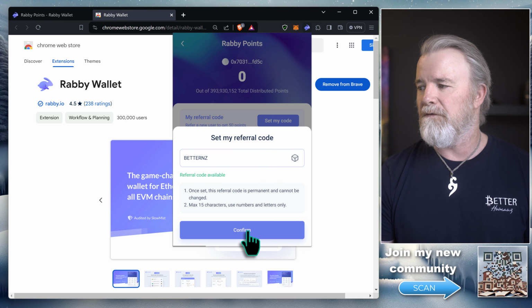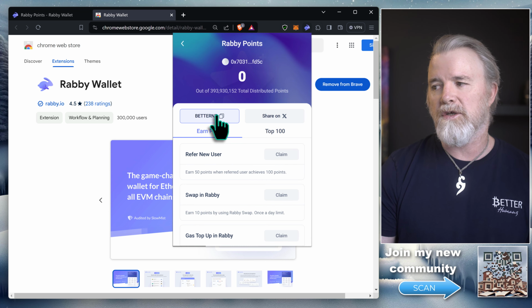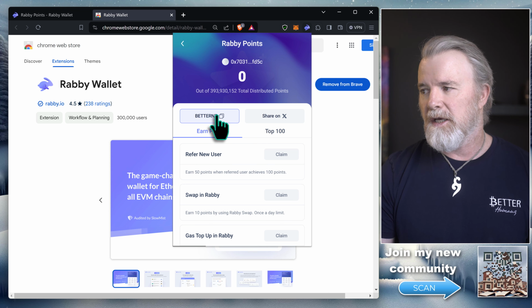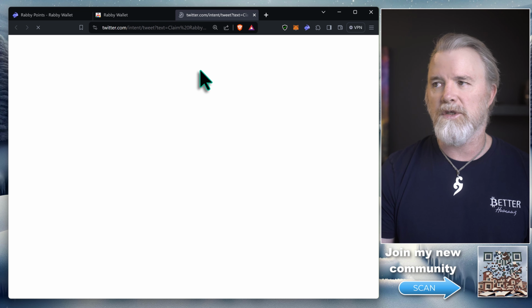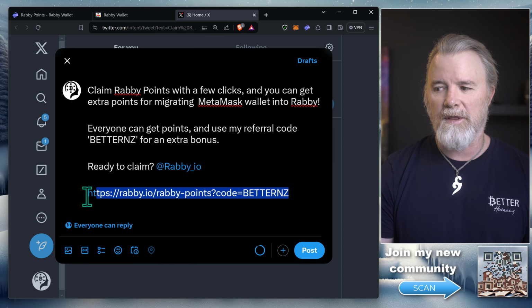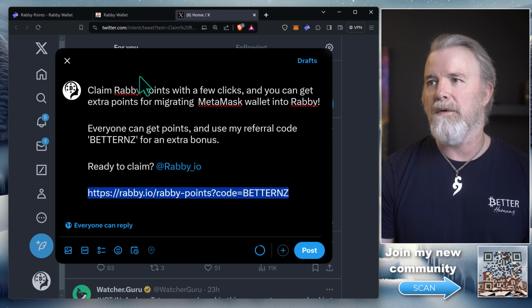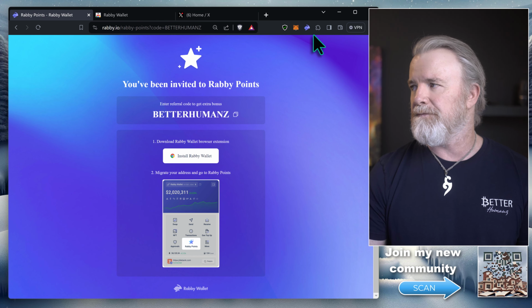Okay, click on confirm. Okay, done. So now you can give that to people. And the way that you can get your link is if you click on share on X. It'll open up Twitter and it will actually give you your link. You can just copy that and then give it to anyone you want. So that's basically how you do it.